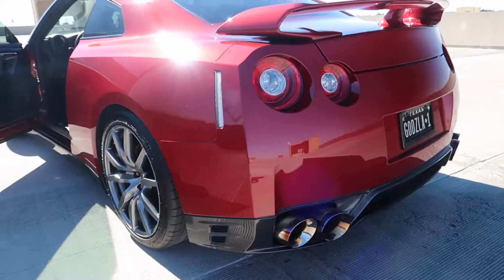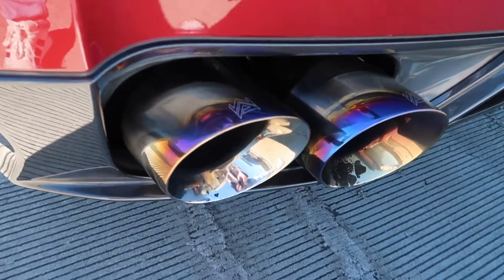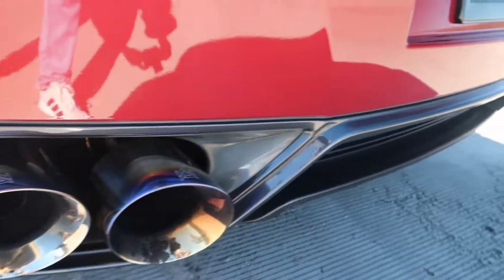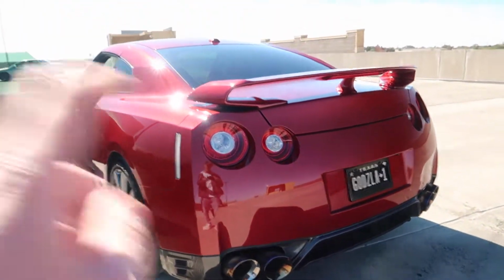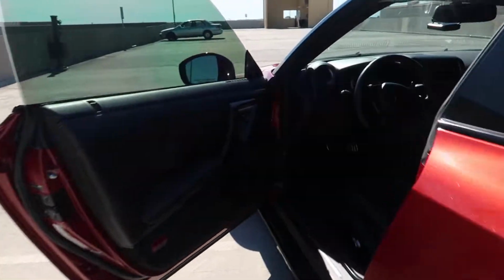All right guys, so this is the Nissan GTR that I'll be doing a review on. Starting off, we have an Armytrix exhaust and it sounds amazing. We've got valves on this to open and close so you can get the full sound out of the car. And let's move to the interior.